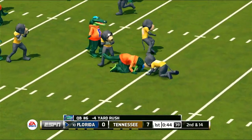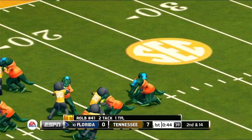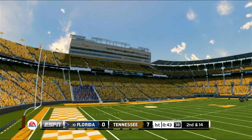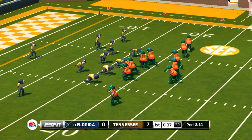He's tackled at the 17. Man, did he play that perfectly or what? As a linebacker, you have to be able to read the offense and make a quick diagnosis, which is exactly what he did on that play. And here's the 14th play of the drive.